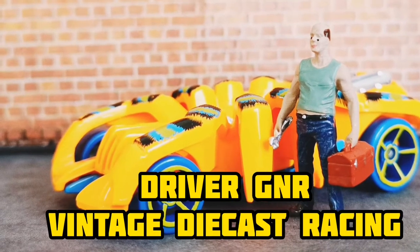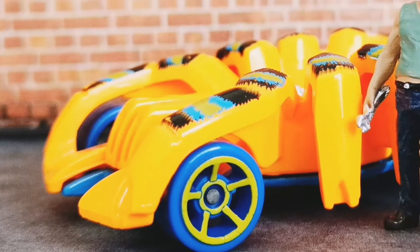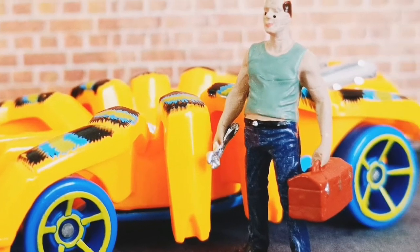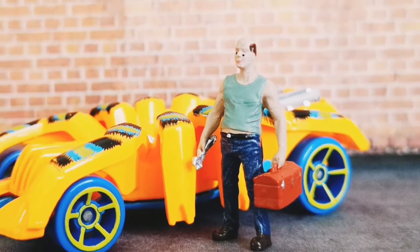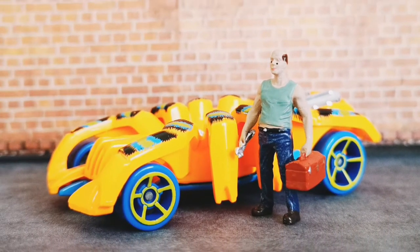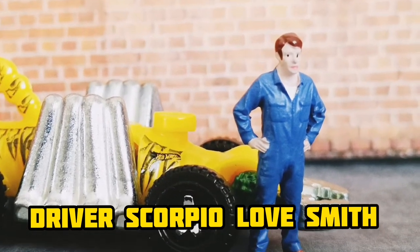Welcome back, Hot Wheelers. Today we have a race between GNR Vintage Diecast Racing, which is driving the Speedy Spider. Look at it, awesome with blue wheels and a fantastic looking paint job. He will be competing against Scorpio Love Smith, driving the Scorpio.